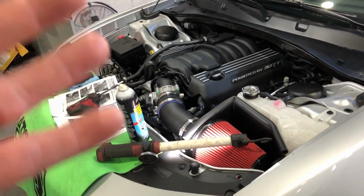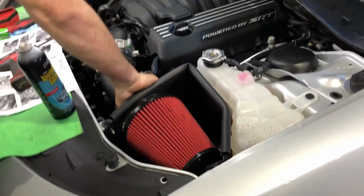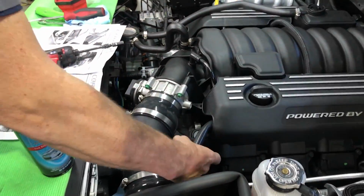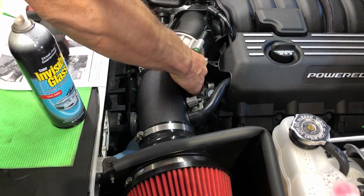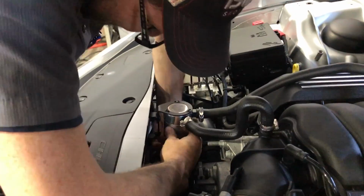Well, there you have it, guys. Corsa Apex cold air induction installed on the 2019 Dodge Charger. Filter tight, clamp tight, hose good, pump hose good, sensors good. Everything's ready to go. Let's check the Mishimoto catch can, see how much oil's in there.